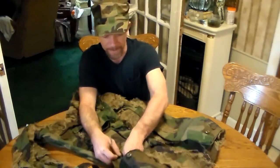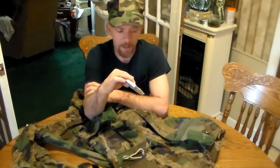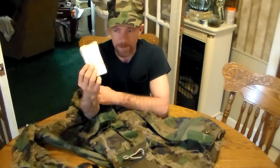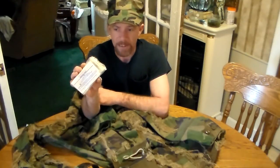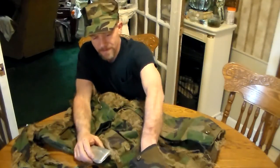Bottom right hand pocket, we have an emergency blanket. Okay, remember, this gear may be not only for a military or combat situation, but maybe for a survival situation, and maybe you have to have some survival shelter or whatever. This is a survival blanket. It can double as a signaling device. It can double as a shelter, an emergency shelter if needed. A bug sting snake bite kit.